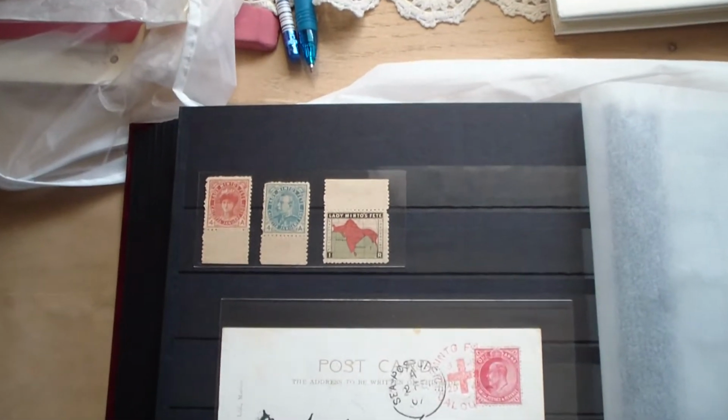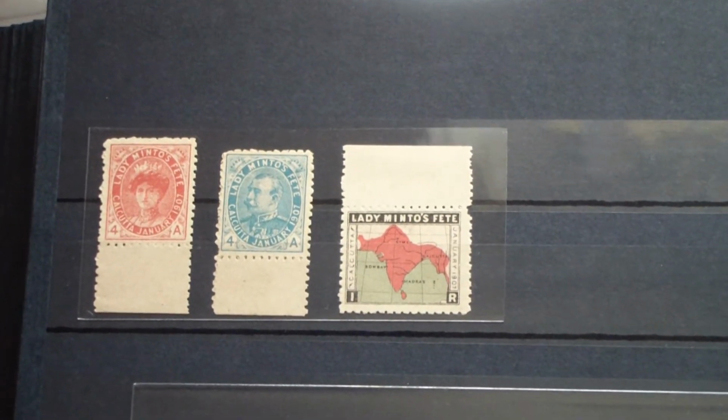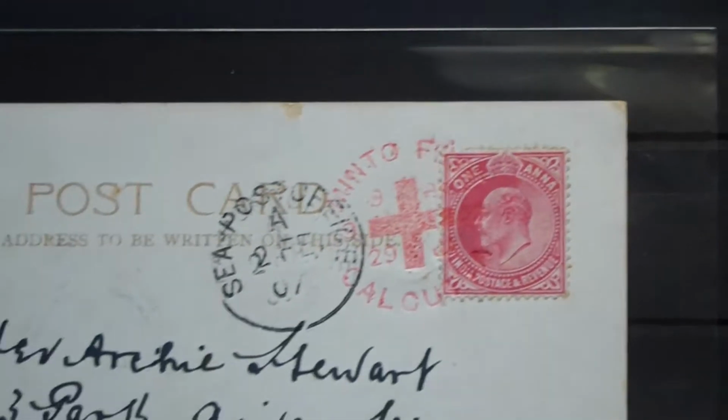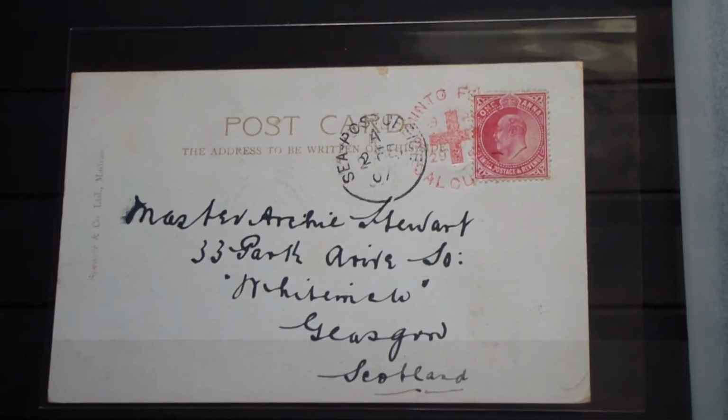Here are the 3 Mint of Fate stamps in superb condition. All of them are the margin stamps with the selvage, and the 3 in the set should at least fetch $500. And here is the postcard from the Mint of Fate. On a good day this fetches around 50 bucks.